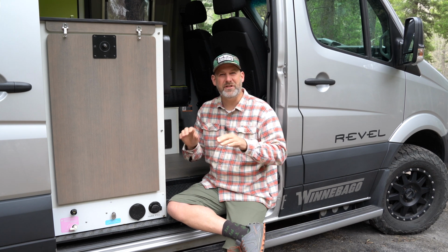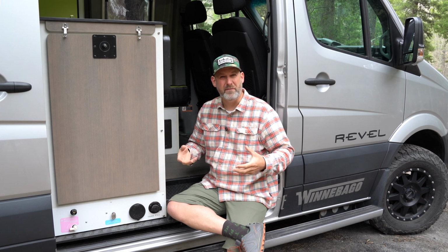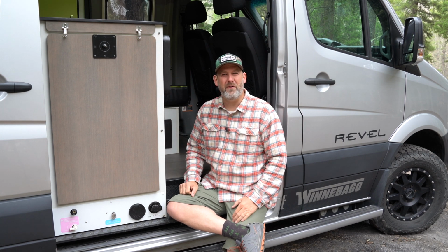So looking at the passenger side, I thought it has the depth that I need, but I needed to figure out a way to support it. Then I came up with the idea, what if I suspended it from the ceiling? So now I want to just kind of run you through what I use, how it works for me. This was definitely a bit of an evolution.